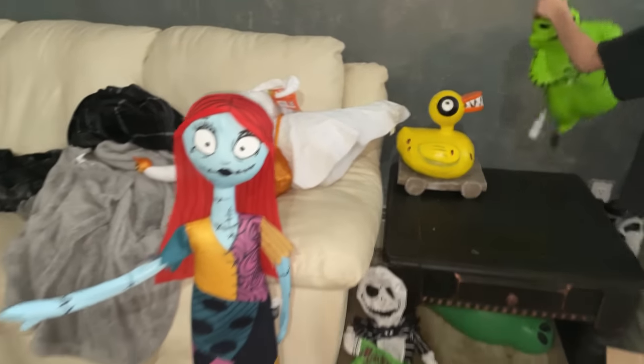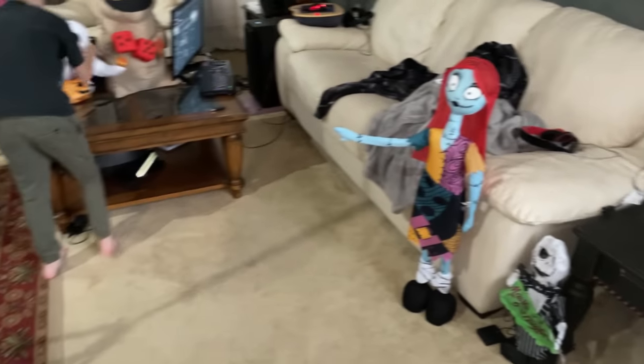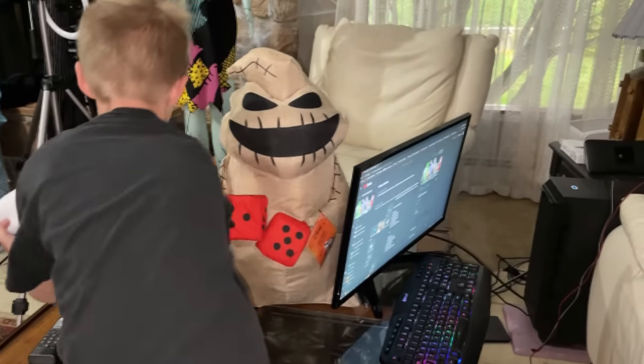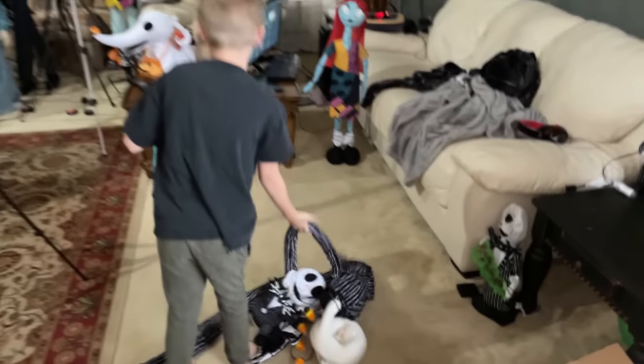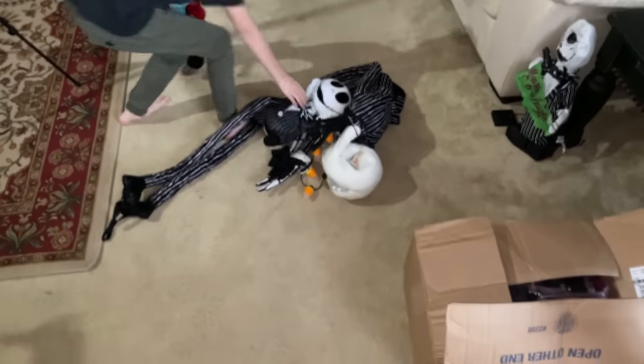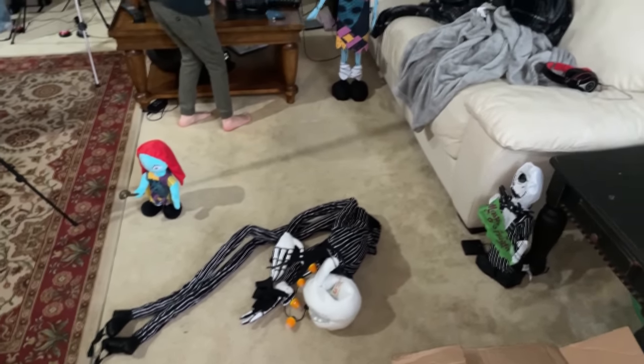Max is getting all the Nightmare Before Christmas, guys. Look at this jolly display. I can't wait. I just realized we never took the tags off of them, did we? They still have their tags. Max gets very serious about these things. He's getting the Jack plushie, the animated plushies. So he's got Jack and Sally, and I need to go get Beryl and Oogie for him.